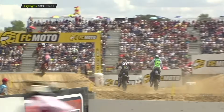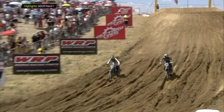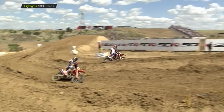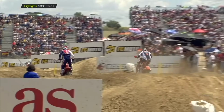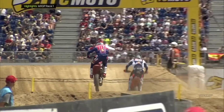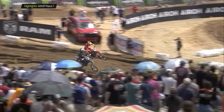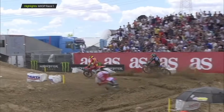There's Ruben Fernandez lurking in the background. He also went through, so too did Alberto Ferrato, Calvin Balandron. And a very tough race for Jeremy Seewer. It'll be interesting to see what he can bring to the table in this 2nd race that we're about to see. But the lead changed hands on lap 12 of 18 as Jeffrey Herlings went by the Red Bull Gas Gas of Mattia Guadagnini. A little bit more delight for the home fans as Ruben Fernandez made that pass on Seewer.